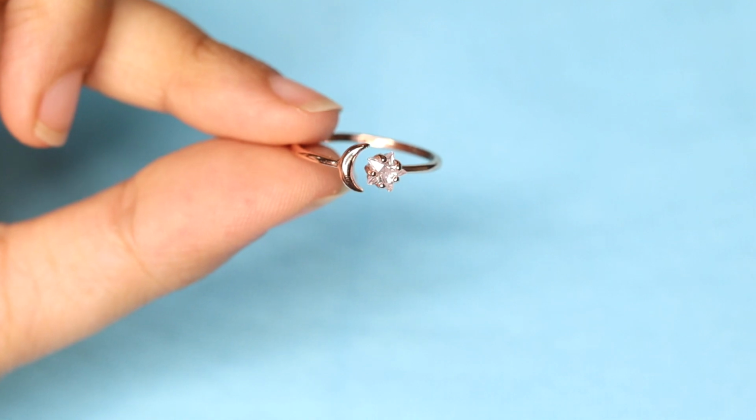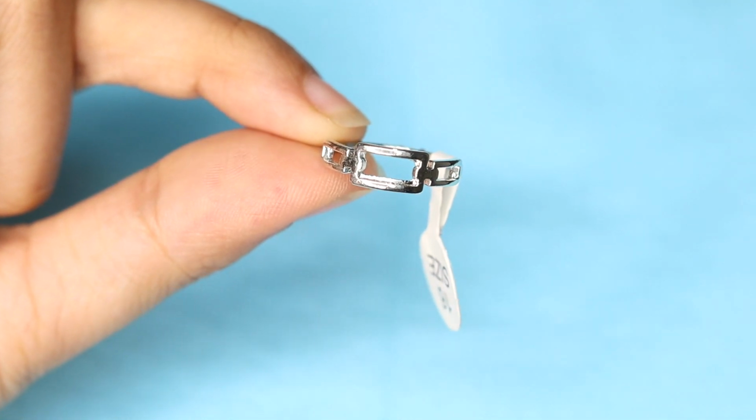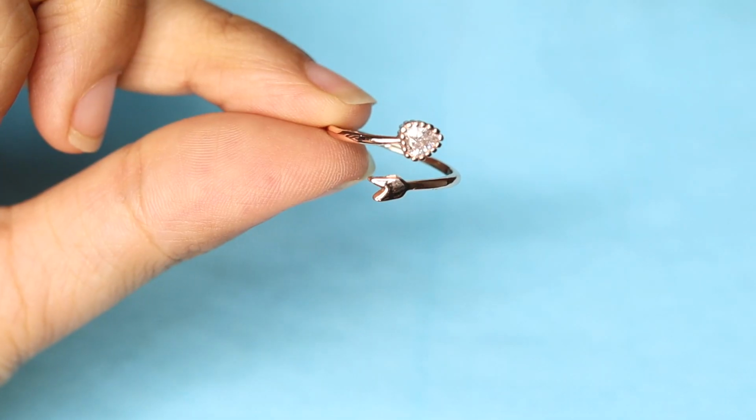Anyway, these are all the rings that I got. This is number one, number two, number three, number four and number five. I always buy my rings from there. Bandra Link Road, outside of KFC and opposite McDonald's. I hope that's the correct place. Yeah. Alright, so these are all the things that I got.